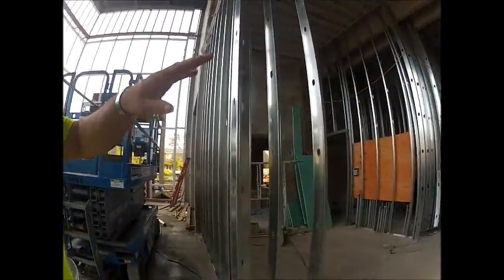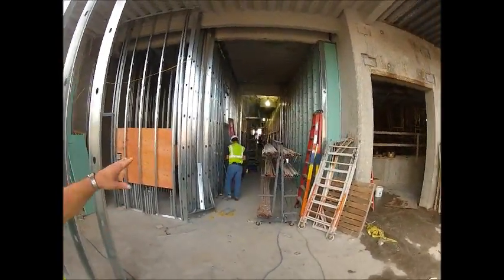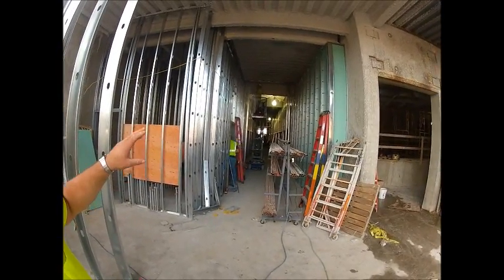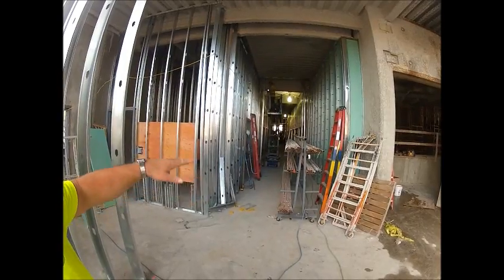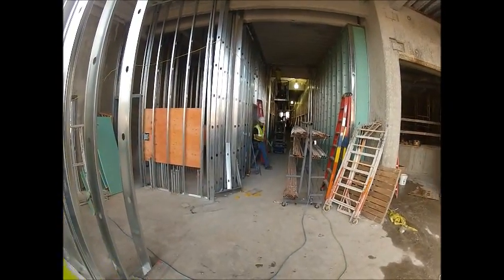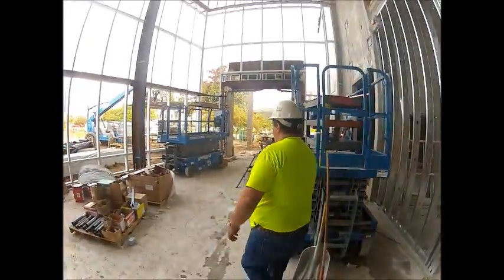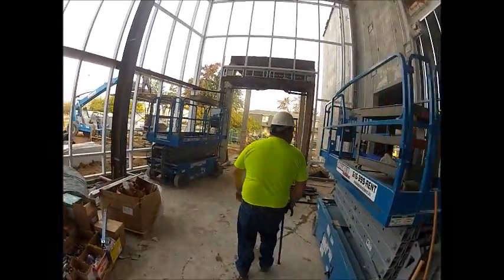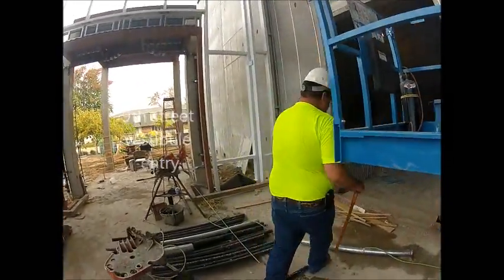Turn and look down this way. That is the hallway down the north side of the concert hall. This leads all the way down to the orchestra and the choir rehearsal rooms. Again, you have some benches and some cabinets alongside of the corridor. We'll come around here. You'll see the recital hall in process.